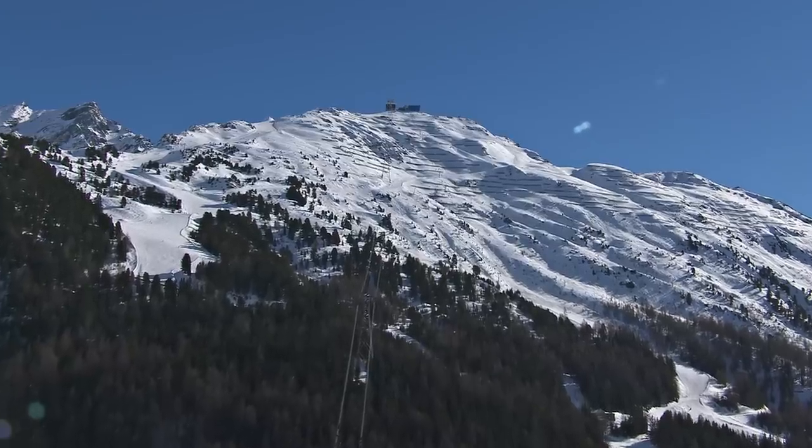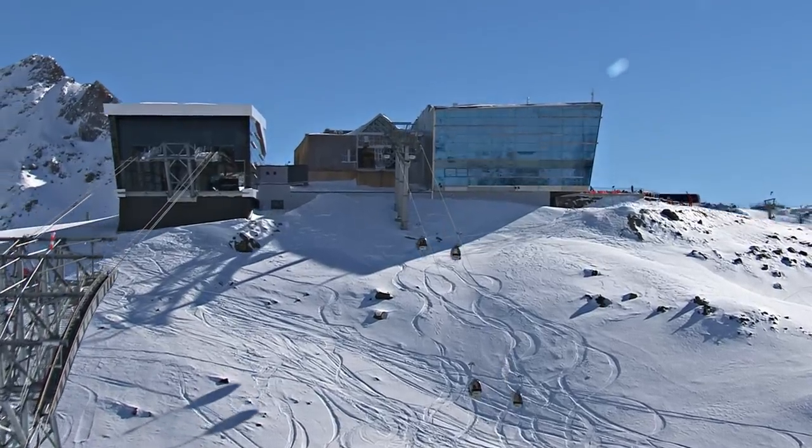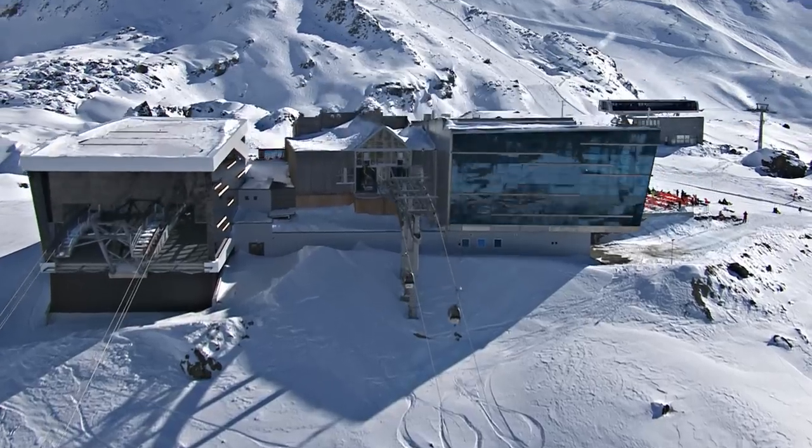Wondering what happened to the old Pardatschgrat lift? Well, the upper section is still operative. It now enables skiers on the valley runs to go back to the top from the former middle station, with zero waiting time even in the morning.